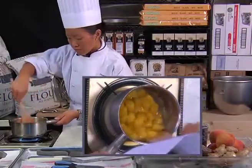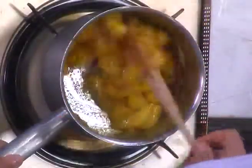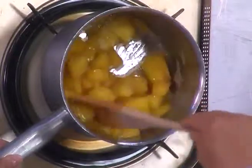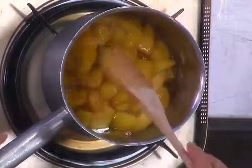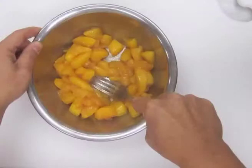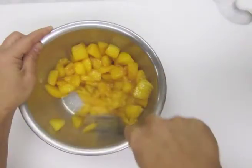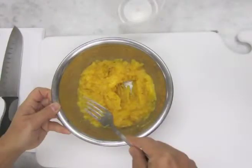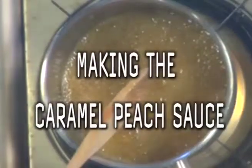This is turning out really beautiful. But the most important thing with the purees is that you cook it and make sure you bring it to a boil. And that will pasteurize it, and the sugar will act as a preservative. Once they're soft, do just a rough puree. And with peaches, I prefer it with a little bit of chunks. It makes it seem a little bit more rustic. It has a little bite to it because it is a sauce and it's going to have some blueberries in there. A little bit of chunks is a good thing.